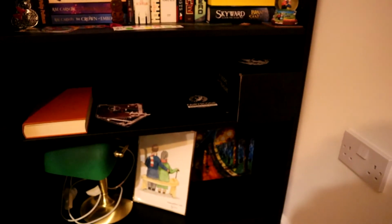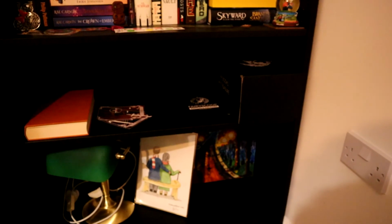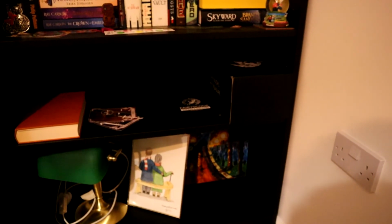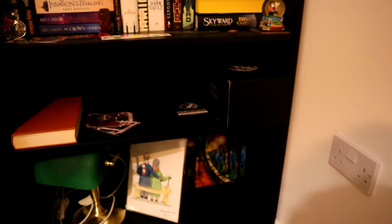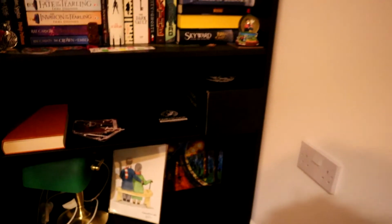I then have a couple of the tarot cards from the December Fairy Loot box, a fairy scoop there, and an empty Fairy Loot box with some of the artwork sat underneath for safekeeping, because I want to get them framed and put them on this wall that is very bare and sits right next to me when I'm filming and really annoys me because it's just so boring to look at. So that's my plan there.